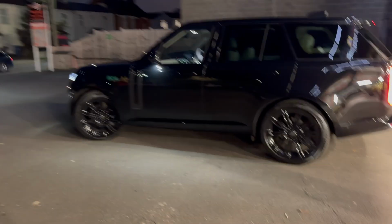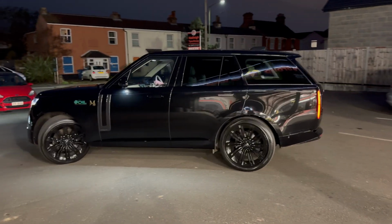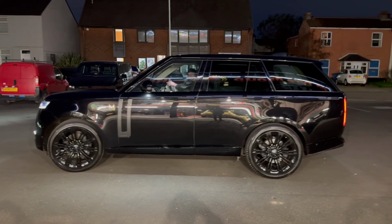Oh, look at that. That is a good looking car. Oh, it's shiny. Oh, look how shiny it looks.